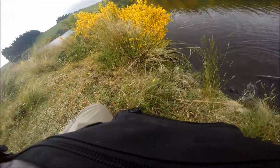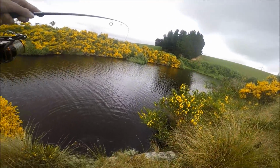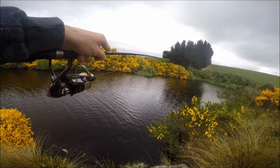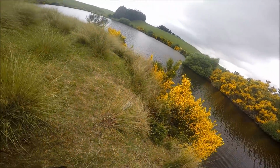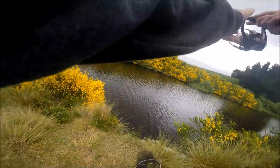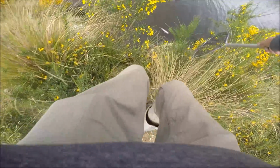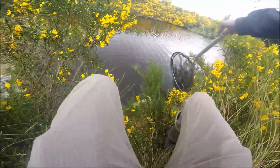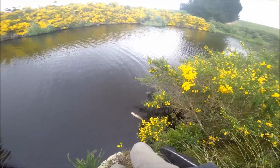The real question is how am I going to land it? Oh, I thought that was a brook trout. Alright, what we're going to do is we're going to put my camera there, put that there, try to find a way of getting this fish up. Oh man, this is like literally impossible.